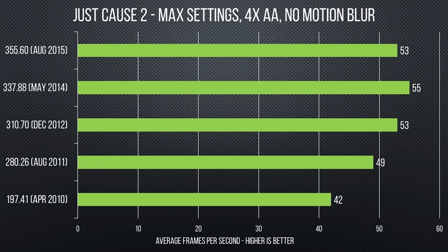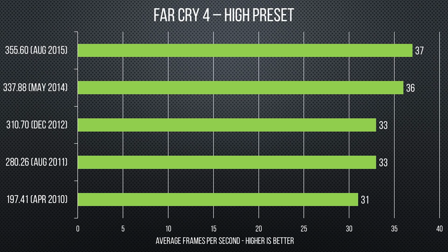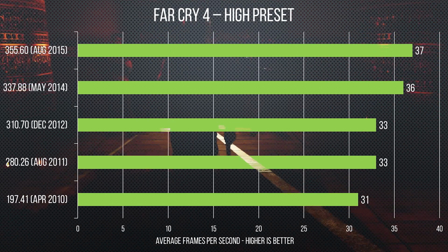In our second game, Just Cause 2, owners of GTX 480s got a 16% performance improvement just from waiting 16 months, with an additional 10% for waiting another 16 months for a total of over 25%. From there, whether it's because the software team had just extracted as much as they could from the hardware, or whether they were simply focused on newer things, the improvements taper off. But not shabby.